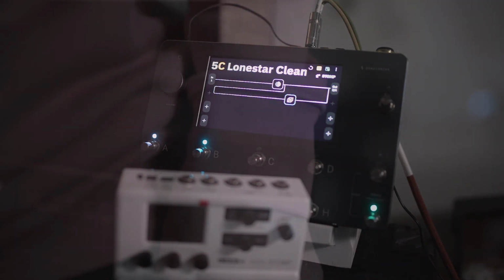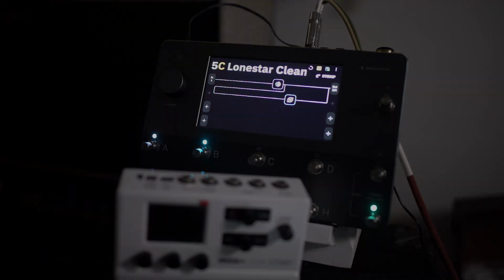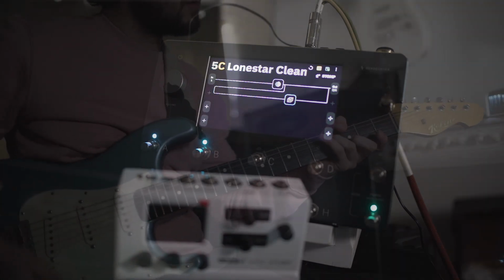However, if you don't have much stage volume and you've got in-ears, to me it doesn't make much difference what I'm playing through at that point. Generally things just don't feel or sound great in in-ear monitors for me. That's been my general experience of the thing.